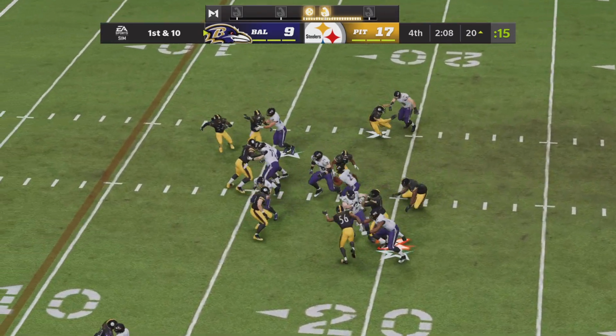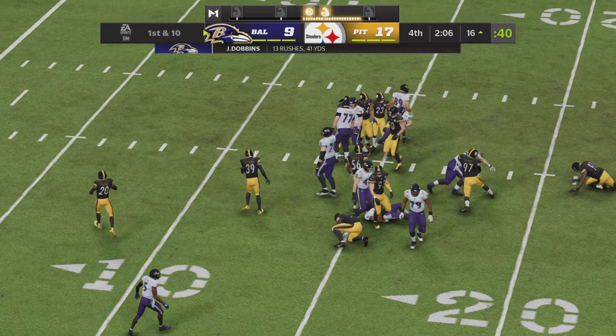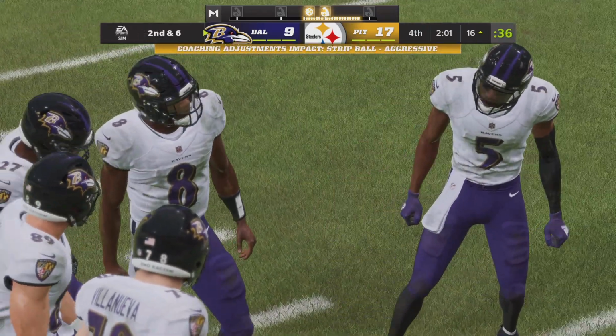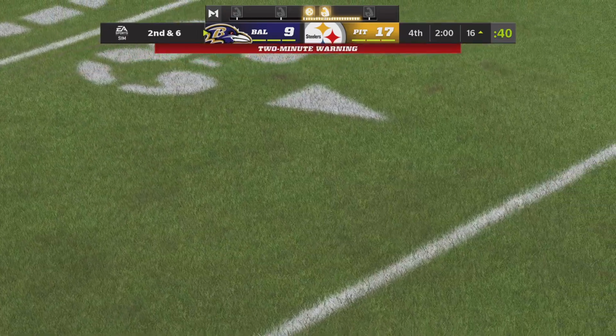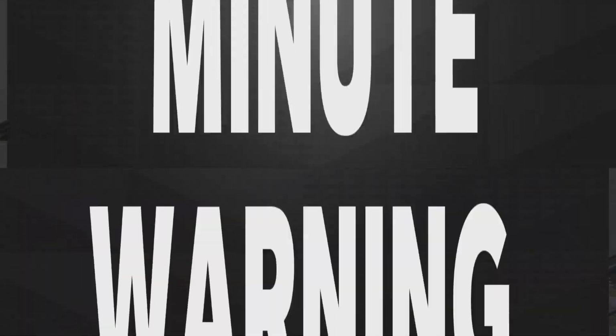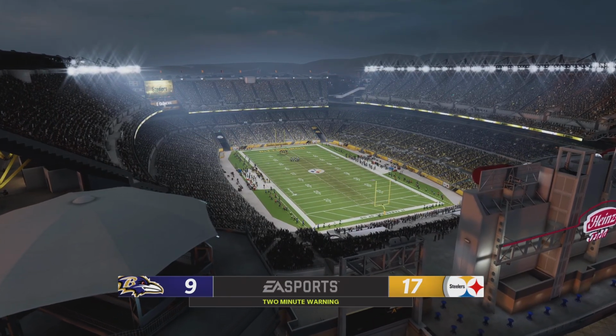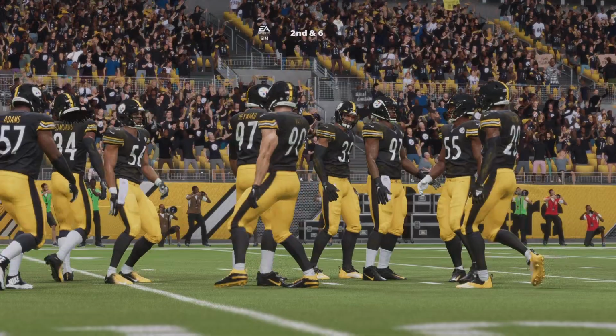They'll run on first down. Dobbins, even with that broken tackle, he'll be brought down short of the 15. Give him 4 yards on the play, and that will lead us into the 2-minute warning. 4th quarter, down to the final 2 minutes, and we've got a 1-score game.